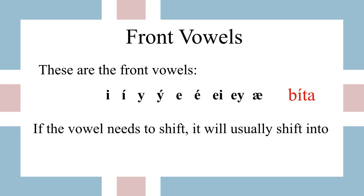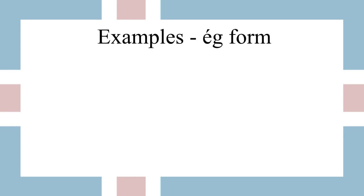Now, if the vowel needs to shift, so if it doesn't have a front vowel already in it, it will usually shift into either an e or an í, but we'll also see sometimes it can shift into an æ, a y, or an ý. So let's look at some examples of these different shifts in the jeg form.